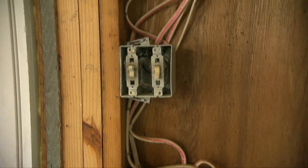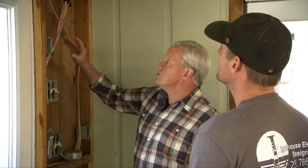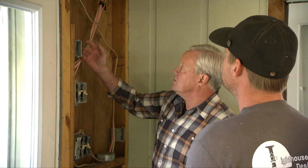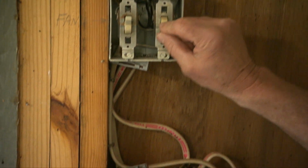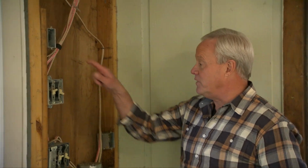We don't know where it all goes and what it all is. If there's any way we can clean this up, I don't have any idea where anything goes. But if there's any of it we can eliminate or consolidate, it'll just make it look better. Okay, we'll do what we can. Good luck on that. All right.